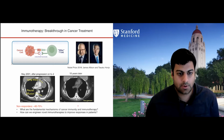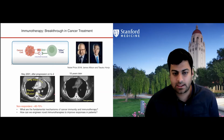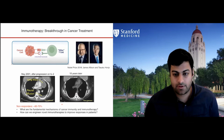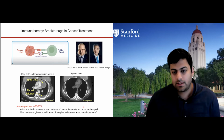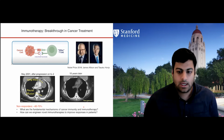And here's an example of a patient very early who received anti-CTLA-4 checkpoint blockade, had metastatic disease in the chest cavity, and quickly went away after that therapy and remained disease-free for many years after. So I think to me, this really shows the promise of immunotherapy. When it works, it really works.